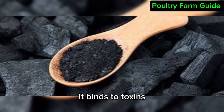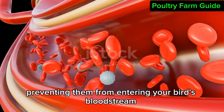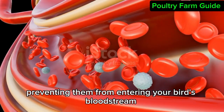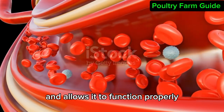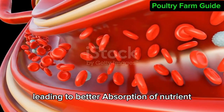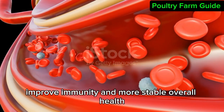It binds to toxins, mold spores, and harmful bacteria in the gut, preventing them from entering your bird's bloodstream. This protects the gut lining and allows it to function properly, leading to better absorption of nutrients, improved immunity, and more stable overall health.